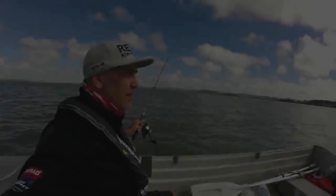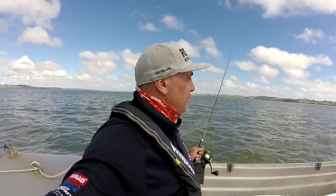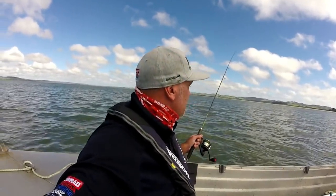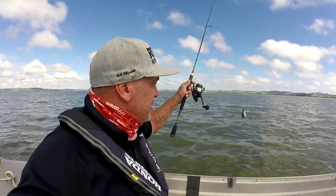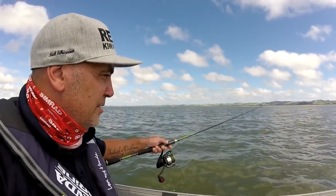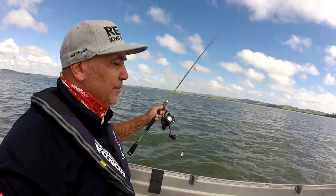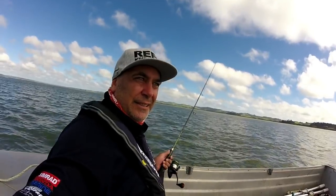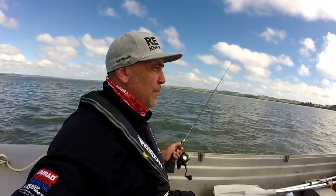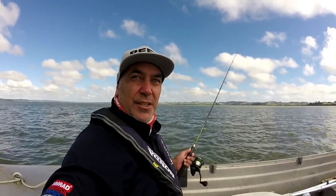Yeah, baby! So we've caught a couple of nice fish here in the shallows. It's roughly about 4 to 5 feet. Here's my bait, and it's on the bottom, right there. So yeah, that's how deep it's been. We've caught a couple of nice fish, nothing huge, but nice harbour fish.